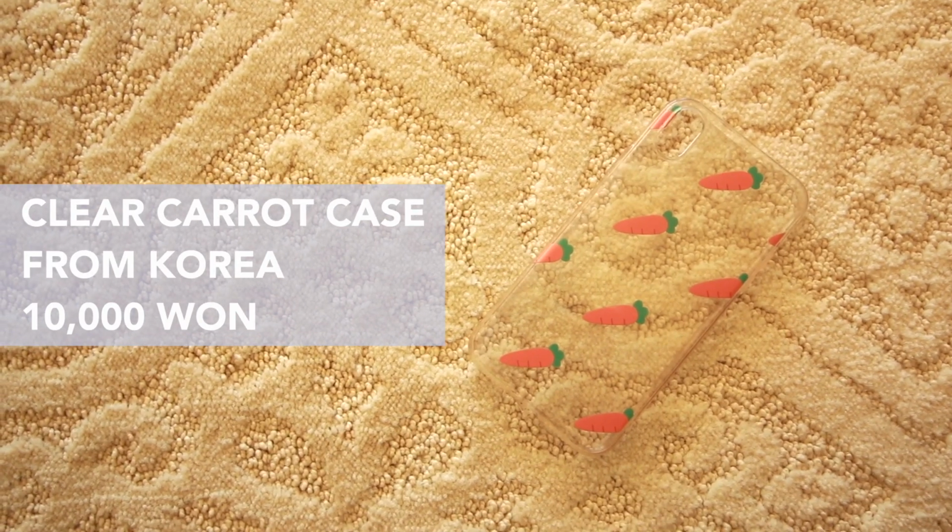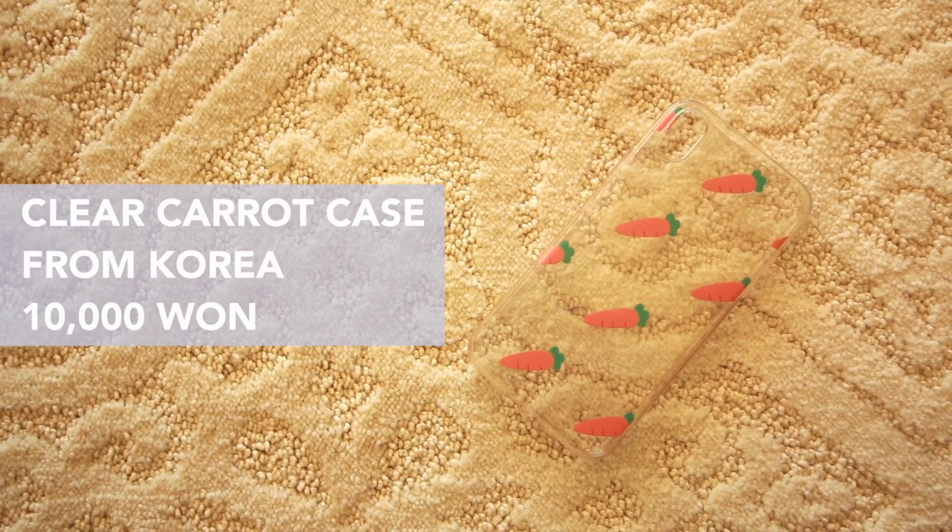Here's another favorite of mine. This is actually a really thin and sleek case. So this one's not promoting protectiveness at all. It's just really cute. So I actually got this case last summer in Korea, and it wasn't just one of those random shops. I want to say I was in Hongdae. I don't remember the exact location, unfortunately.